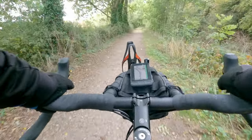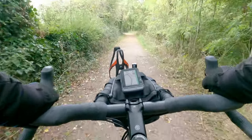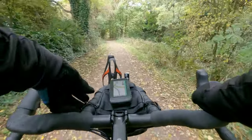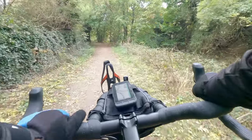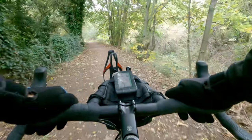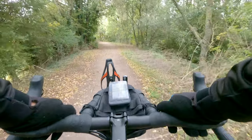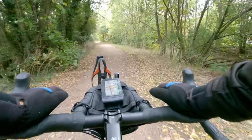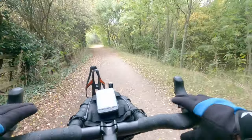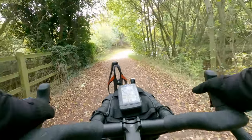On the kitchen sink handlebars, you can see I've got my drinks holder out the front. I'm going to move that because it rattles about a bit, it's not ideal. I'll probably put it on the side here, still away from my hands, but hopefully it'll be a little less shaky. So far the handlebars are really, really comfortable, and it means I can just have my hands flat on here, I can put my fingers on here because we've got this large top grip area.